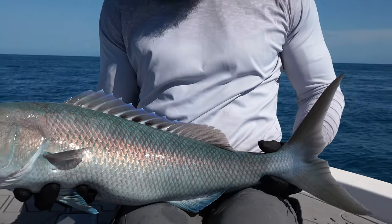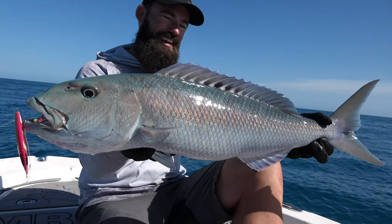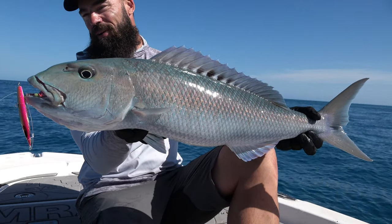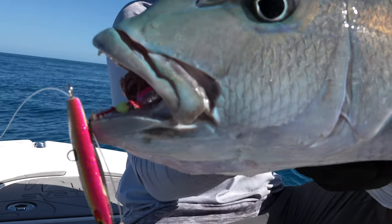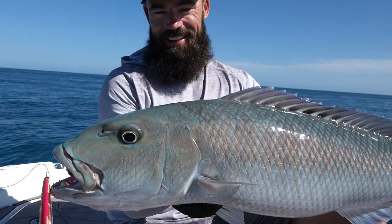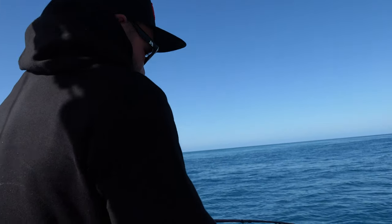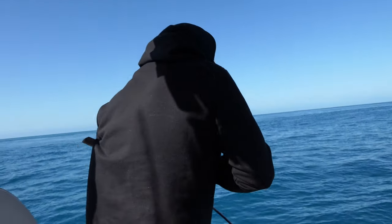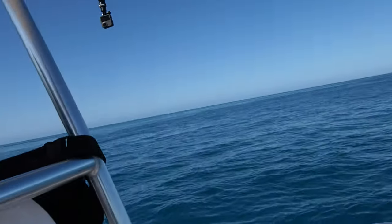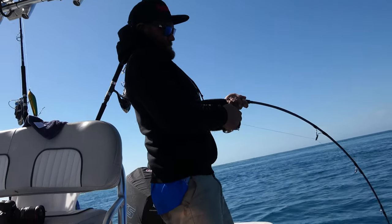One of the toughest fish out there on a jig. Ooh, weapon. Look at that, he's deep. Lay him flat down and get a quick pic for us, please. You got it. Hold it. Hold it. Get it up. Get it up. Come on.